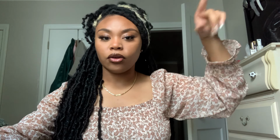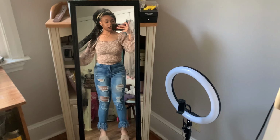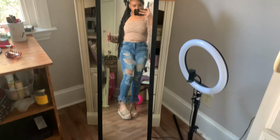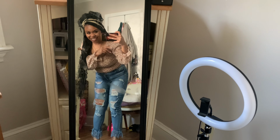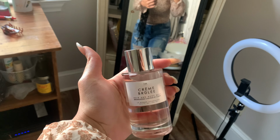Excuse the AC, y'all. I know y'all gonna hear it. Don't worry about it. Now this is the fit. Ooh, looks cute, looks cute. It's a little sandal. Something light, something airy, something fresh is the scent of the day. Ooh, smells so good. And of course I'm going to layer it with my favorites.